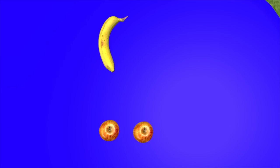Now, we don't have as many bananas. We have 1 banana and 2 apples. Now there are fewer or less bananas than apples. Let's look at another one.